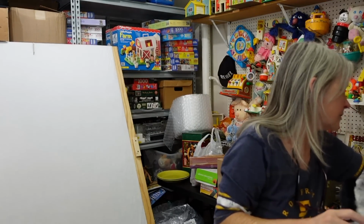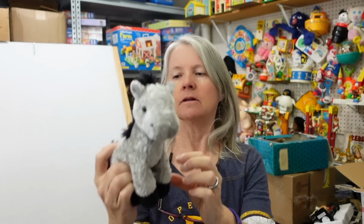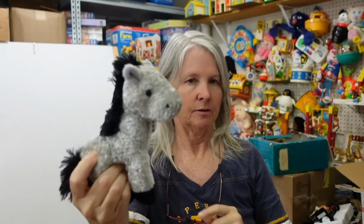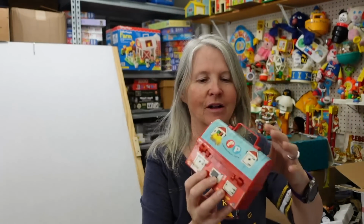Oh, wait, look, there's another one. Now I have 2. I like Monchichis. First time I ever saw them was when I lived in Germany. For some reason, they were big over in Germany. Briar. Shasta. Very cute. Oh, I see a treasure. Look, it's got to go on the wall.